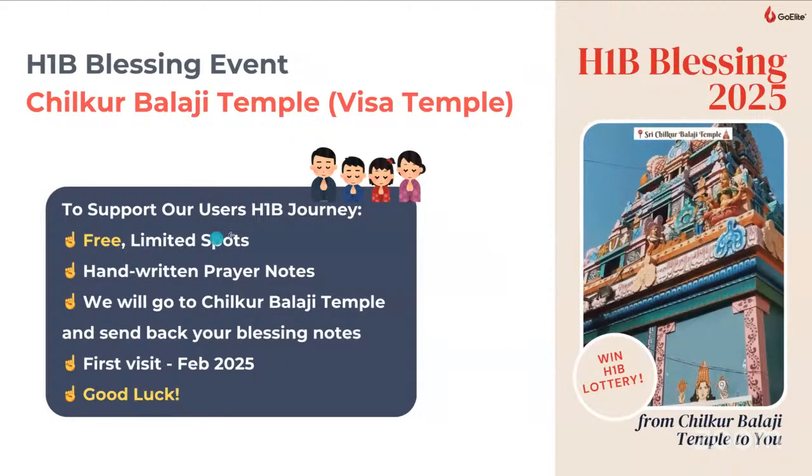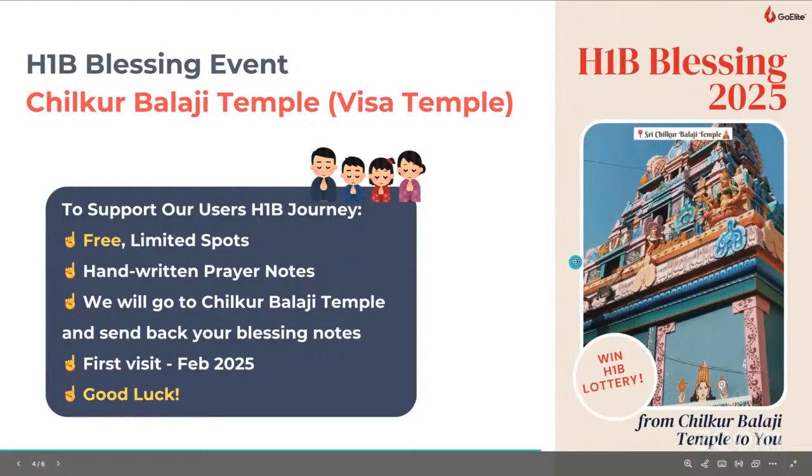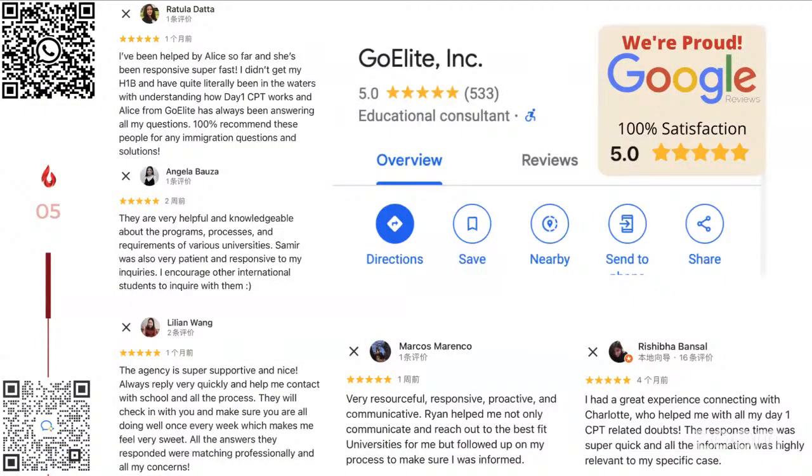It's free, but with limited spots available. You will receive handwritten prayer notes, which will be sent to the temple for you. We will go to the temple with your notes, as I said. Our first visit was just about 2 weeks ago this month, and we wish you the best of luck for this year's H-1B selection.